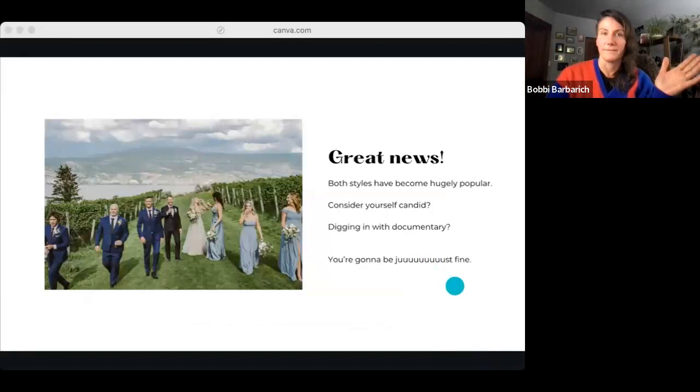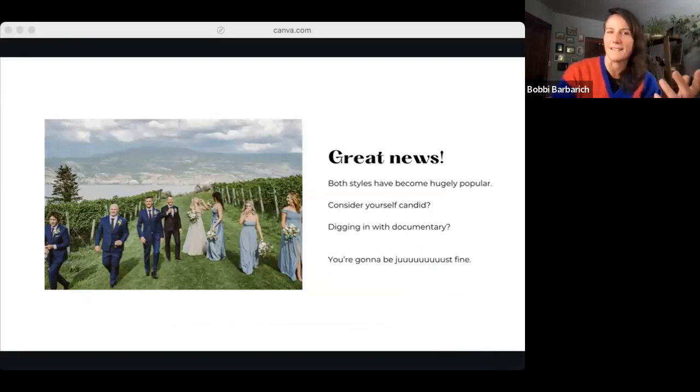Great news, however, both styles, in the last couple of years, it's been really cool to see how popular candid, documentary, photojournalism, what else are people calling it? Those are kind of the 3 main genres. People say they're documentary photographers or photojournalists, or they include candid. I have a candid style. They've all become super popular, and that's awesome because regardless of what you end up calling yourself after this, or if we work together in the future, people are going to love it, right? People love genuine, spontaneous representations of feelings.